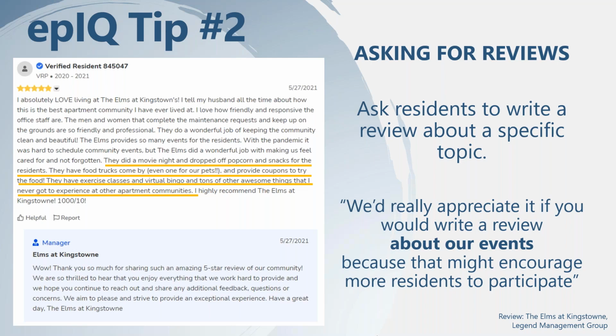So your long-term residents are a great source of expertise to talk about their experience and their stories at the community. Those who are active at your community and engaged, whether that's your events or you always see them, they're always interacting with the office or the maintenance team, asking them to participate and write a review on the apartmentratings.com website can definitely help with your epIQ.